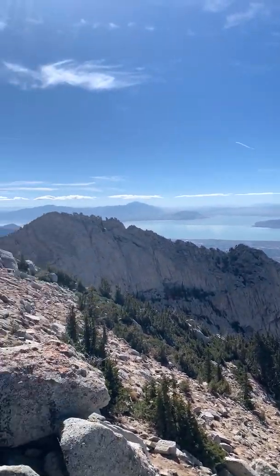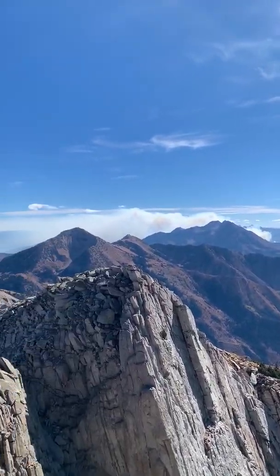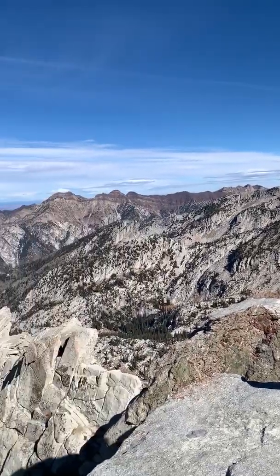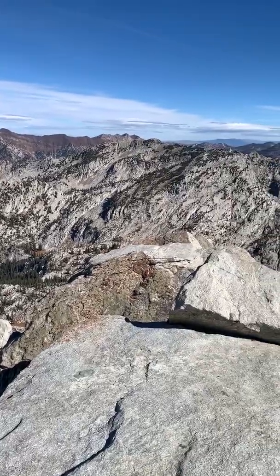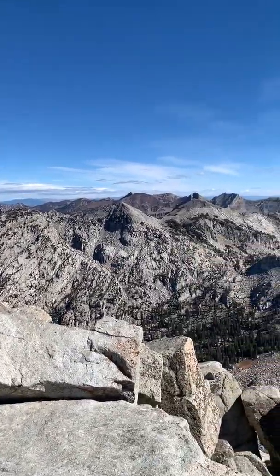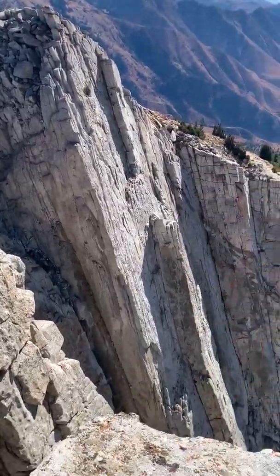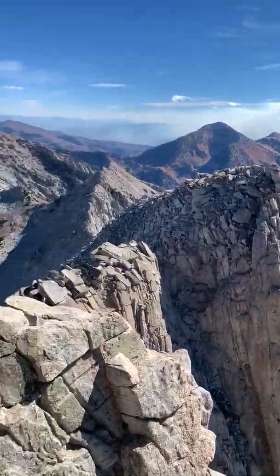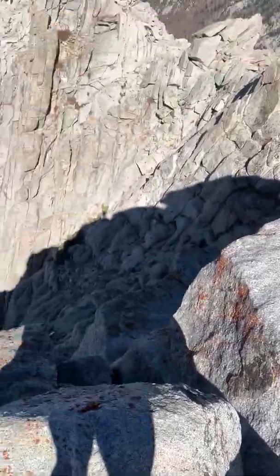Wow, it's a great view. Woo! Top of Lone Peak, baby. I did it. Whew. A little bit sketchy over here, but not too bad. It's only sketchy because, well, I'm alone. And there's also an incredibly steep drop right there. But right now I'm on top of this rock. There's the marker.